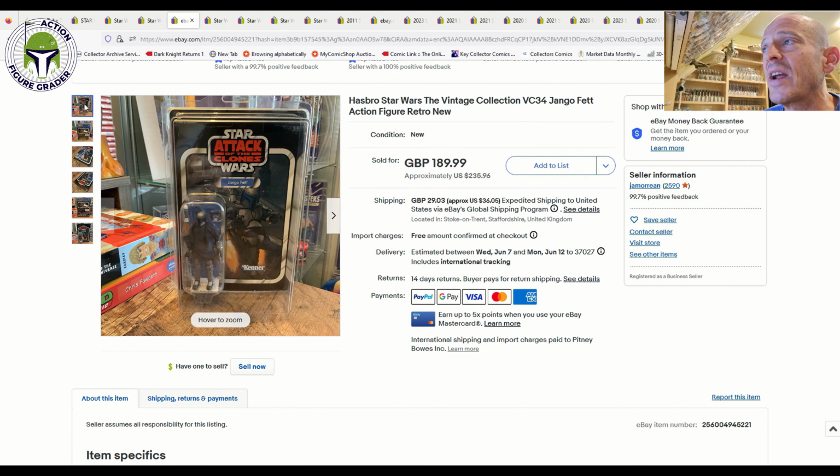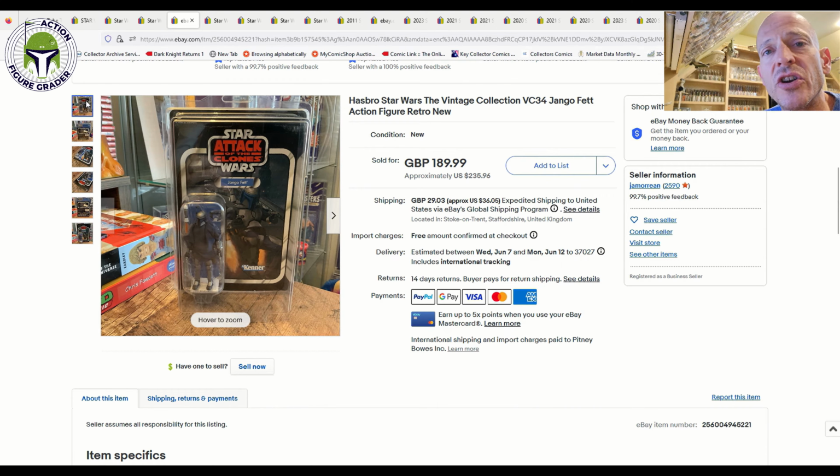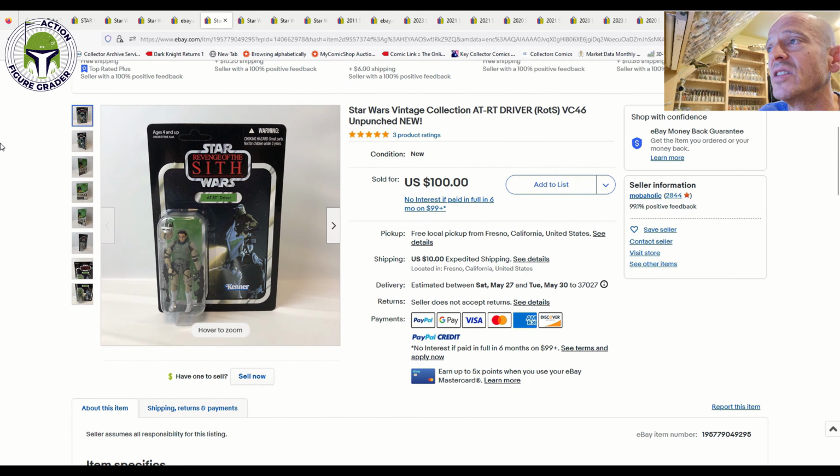The blister was in great shape, really pretty example. 190 pounds, which is 235 US dollars. I think without that sticker on there, you might get closer to 300 US dollars for that one, but maybe I'm wrong. It's just hard to tell what the vintage collection is doing these days with prices, as you'll see for some of the graded examples that are coming up here in a little while.